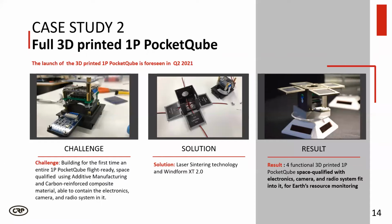on the principle that virtually anybody can reach space today. Joe Luttrell, the CEO of MiniCubes, and his team turned to CRP for the manufacture of the entire satellite frame with additive manufacturing. And the result was this 1P pocket cube named Discovery. The main challenge was related to the small dimension of the satellite and the material being used for the first time to build an entire satellite with carbon composite materials.